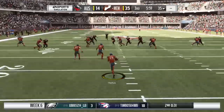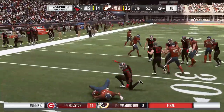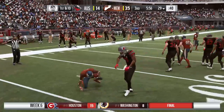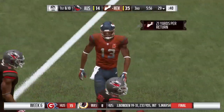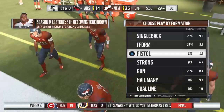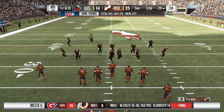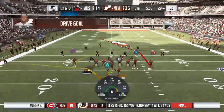This will be fielded at the 8. And a good return as he'll be stopped just shy of the 30-yard line. Now this offensive unit ready to see what they can do here. They built a good first half lead. Now they have a chance to add on to it.